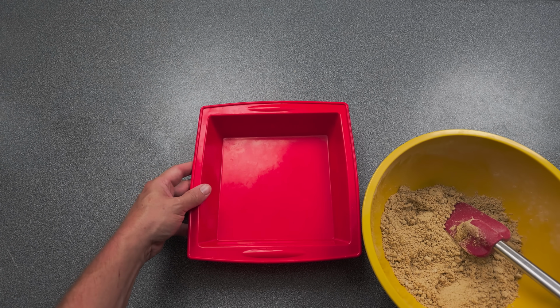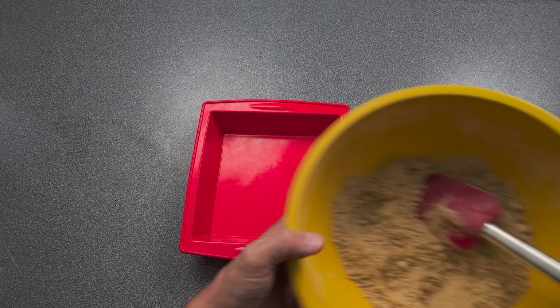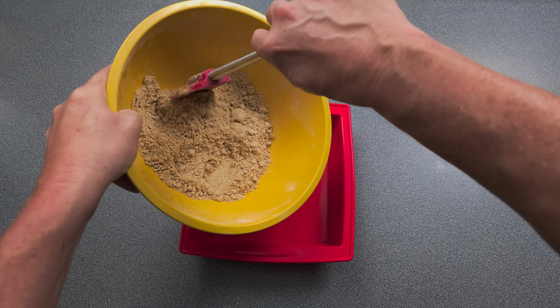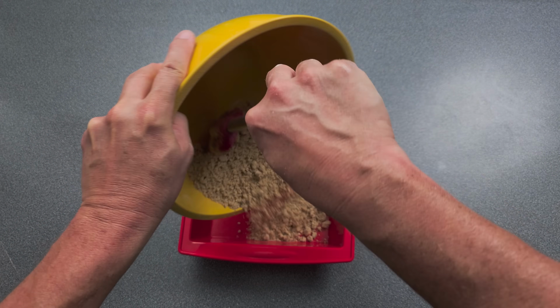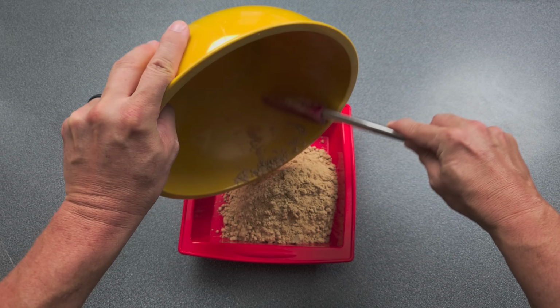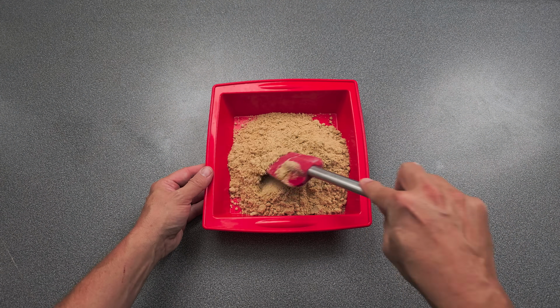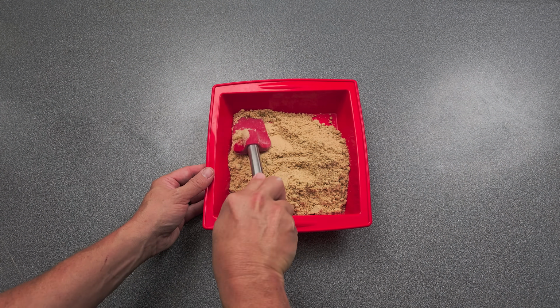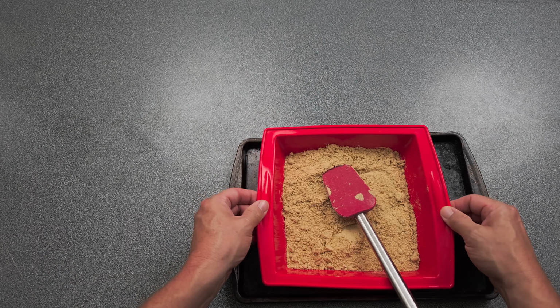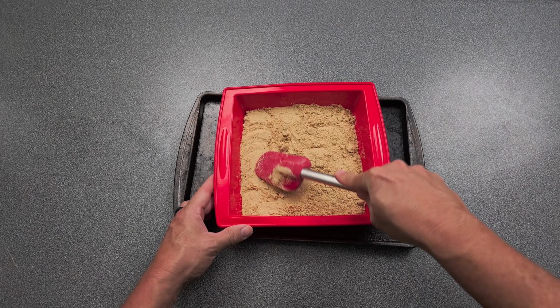Once this has all come together pretty good, I've got this 8x8 silicone baking dish. I'm just going to pour it all out in there. Pretty much only use silicone now. It's just so much easier. And now you want to get yourself a little workout. You want to press this down in there really, really well. Then I'm going to put it on top of a pan to go in the oven. Just going to press that down really well like that.